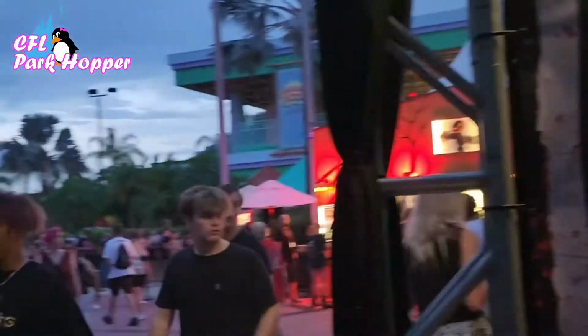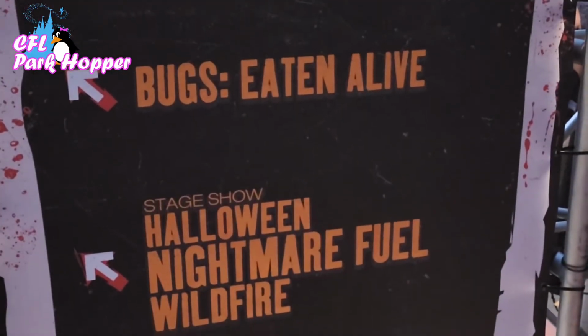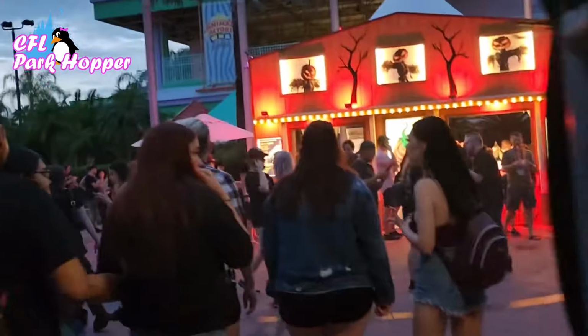And if we keep walking that way towards Simpsons, we'll find the Descendants of Destruction house, the Bugs: Eaten Alive house, and the show Halloween Nightmare Fuel, which last year was amazing, and I'm excited to see it again this year. Straight ahead of us are some food booths.